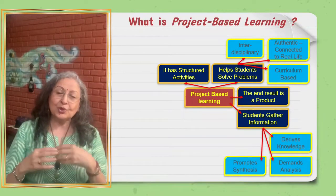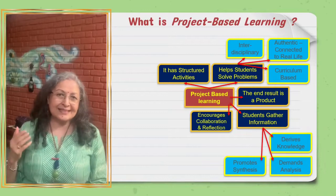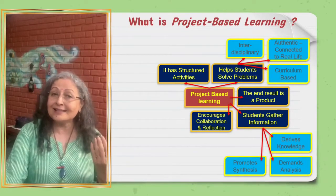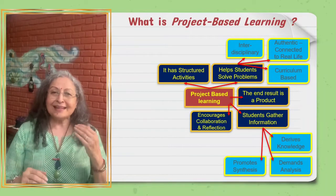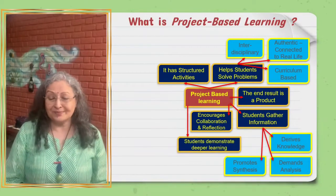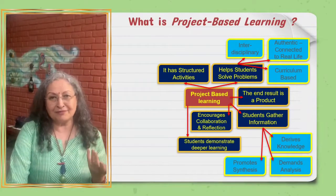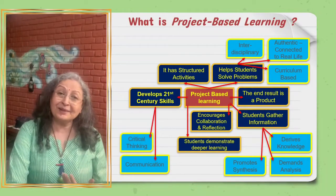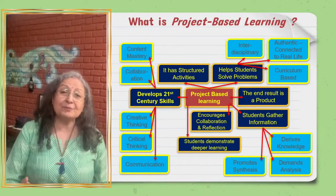PBL and the interdisciplinary approach also encourage a lot of collaboration between students, which automatically means that it should not be done solitarily by one single student, but you need to create groups which will engage in this kind of theme project. And there is a lot of space for reflection and metacognition as they go along. Because of this metacognition, it encourages much deeper learning than what a regular classroom transaction with single subjects might do. And the other buzzword today, which is deserving and getting a lot of attention, is the development of 21st century skills. We know the 4 C's, and therefore through project-based learning, you will develop communication, critical thinking, creative thinking, collaboration, as well as content mastery, because they would be exploring something so much deeper than they would in a teacher-driven class.